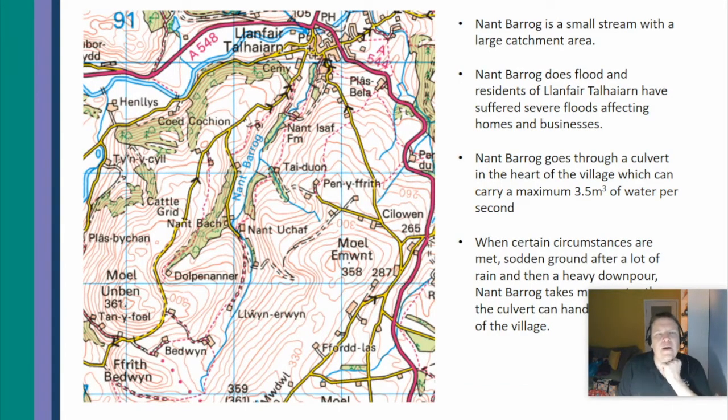Okay, so here's a map of the area that we've been working on. So you can see these blue squares. These are 1 kilometre in size. Here's the village of Llanfatal Hen, and you can see this blue line coming out. This is Nant Barog, and it goes all the way up here. And you can see from the orange contours that surround Nant Barog that there's some steep hills with a large catchment area. So even though Nant Barog itself is only like 4 or 5 kilometers long, it's got a large catchment area very quickly coming out to the village.